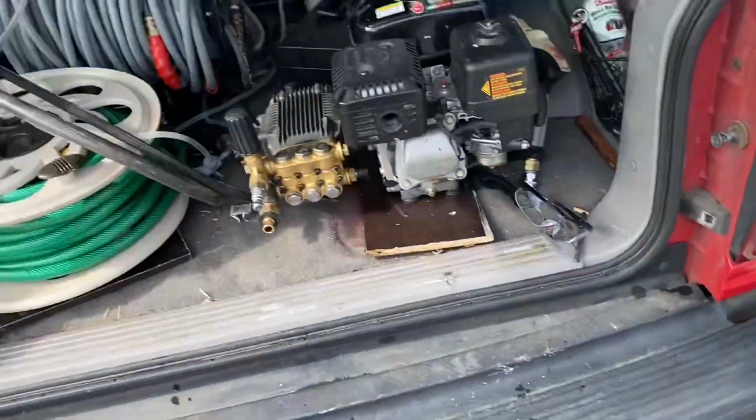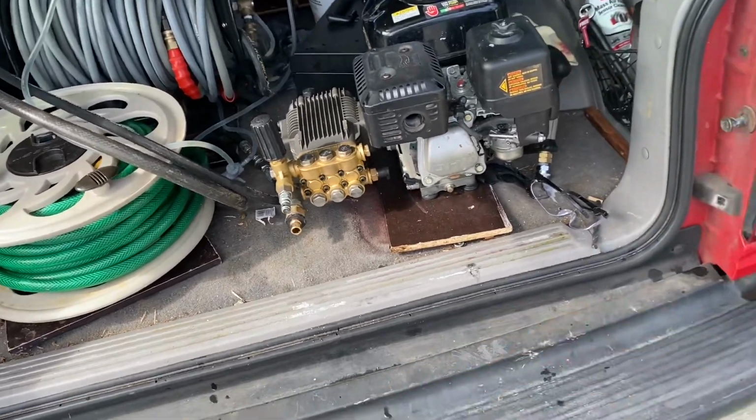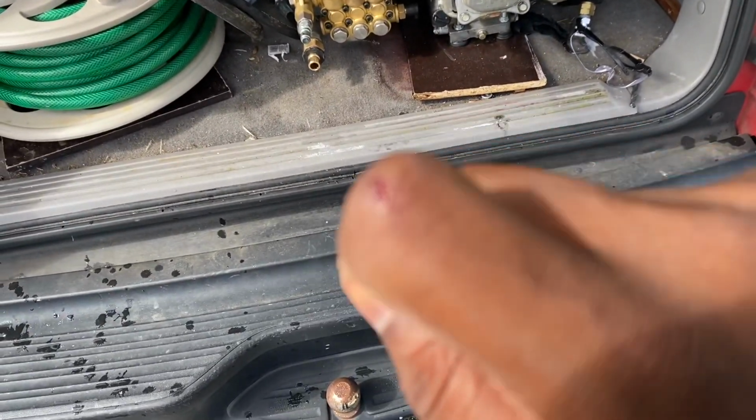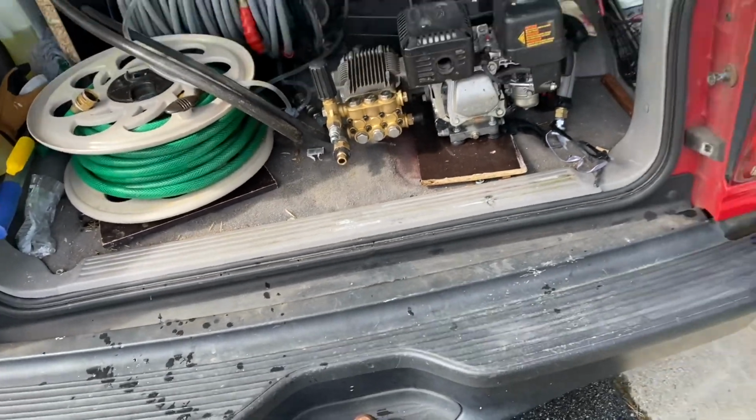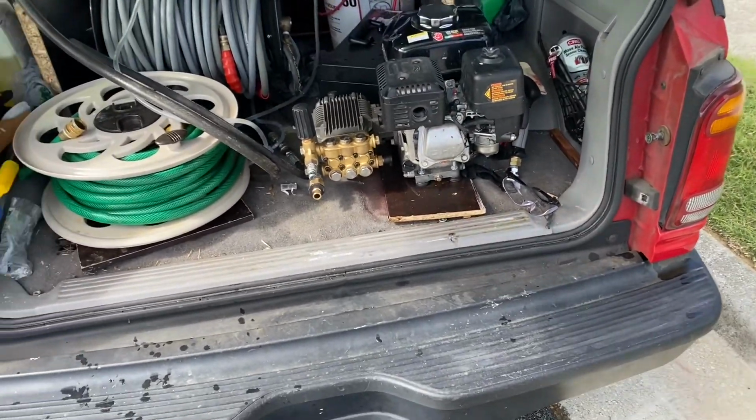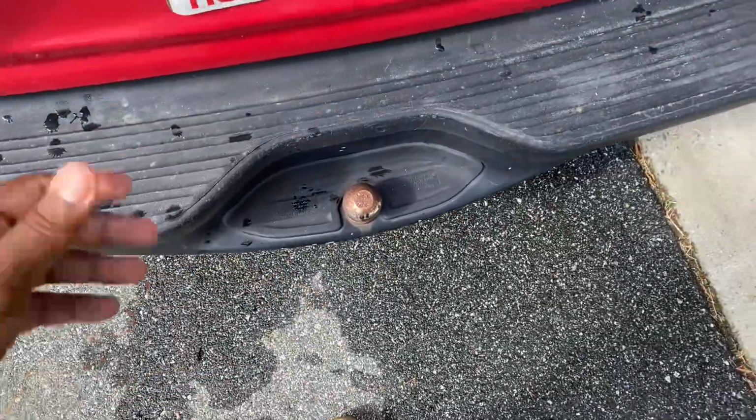As promised, everything wrapped back up. Everything is done. Even busted up my knuckle a little bit. Don't you love busting your knuckles up? Now, the truck is officially closed, okay? Clifford is all wrapped up.